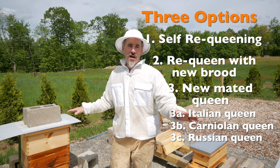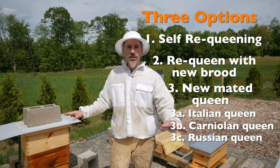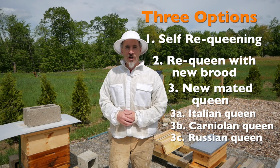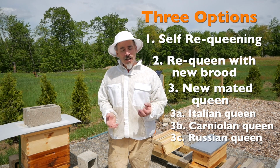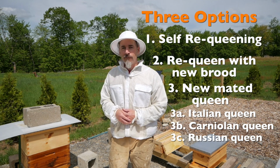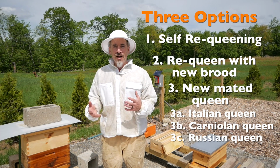Then we would have 3 Russian hives up here with 3 certified Russian queens, and we'd be off and running, and the whole yard would be Russian bees. So that's kind of appealing. I kind of like having variety, but either way, I think we would have a hive that's kicking within a month. We're back up and running here.